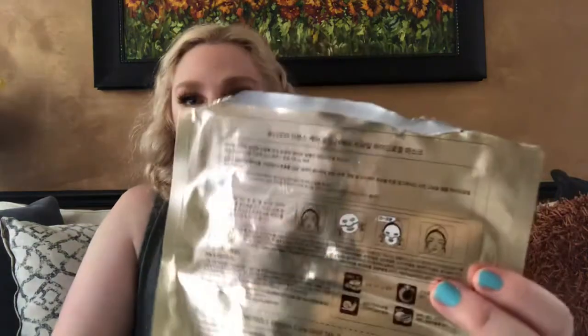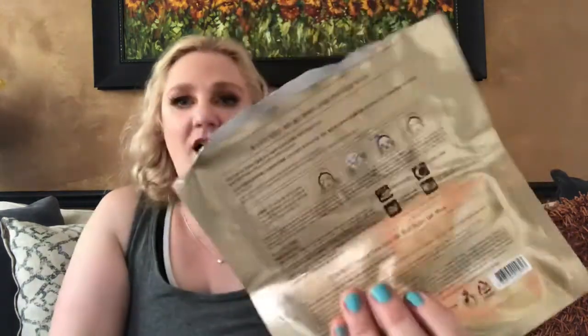I liked that it came in the two pieces, so you can see right there. It came in the two pieces, which I thought was really nice. I prefer masks like that because with these sort of masks, I will cut this part out so it doesn't droop into my mouth. So I did like that a lot.